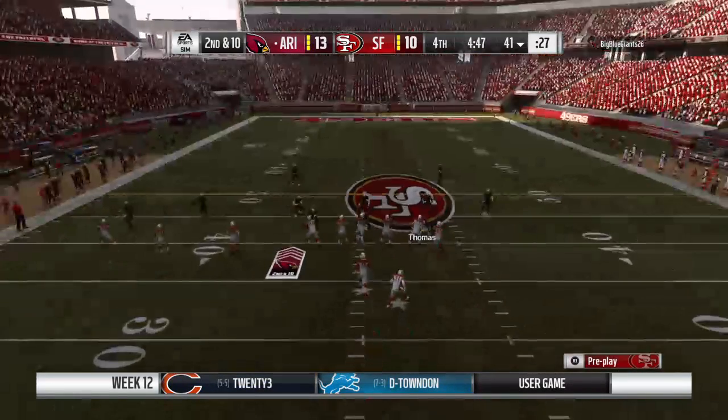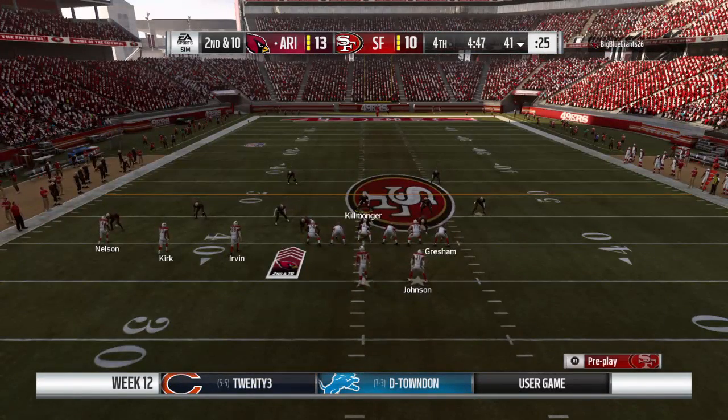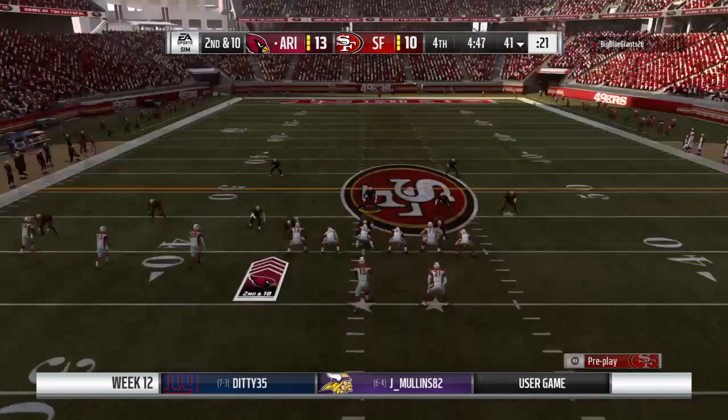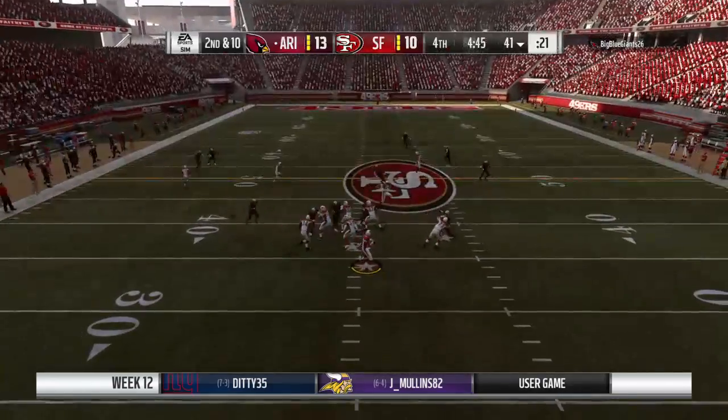So now 2nd and 10 after the incompletion on first down. All right, now, lucky 56. Play action here with Rosen.